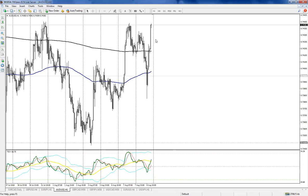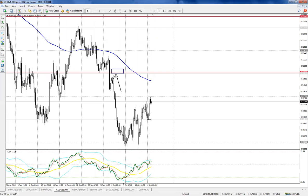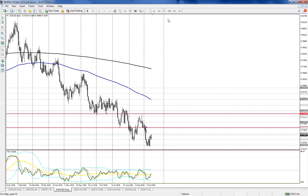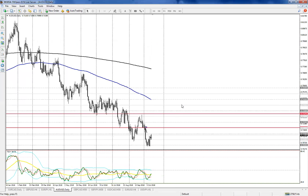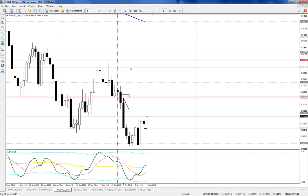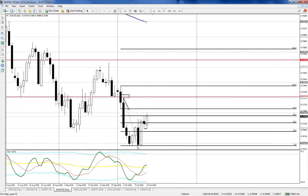Also didn't get the fill on that one because I had my stop about 5 pips below this low, because this had already happened when we were doing that analysis. But looking at the daily, clear downward trend. Right? Not looking for buys at this stage, unless you want to get burnt. And here's a simple type of structure. Looking at that swing high through to the swing low, the 50, 62%, 71.50 is a zone that I see.